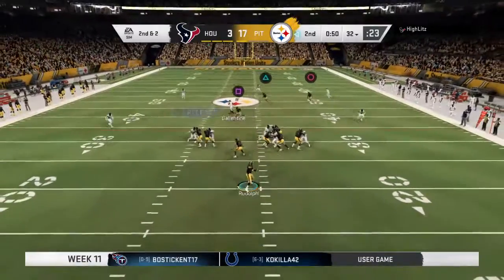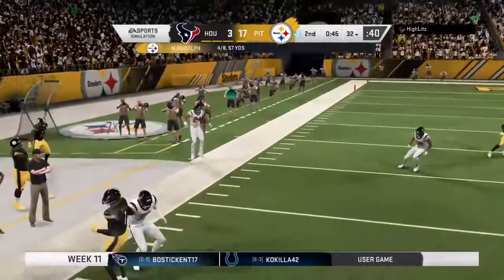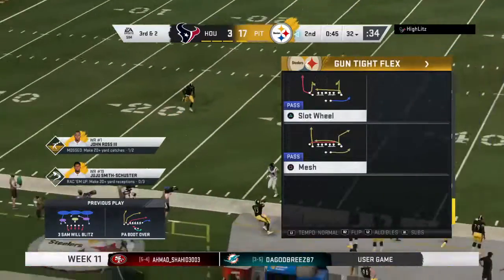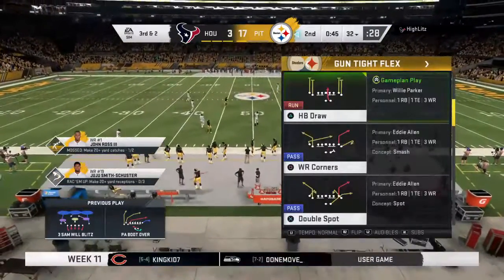They'll try the air now. Here's Rudolph. He's going to launch it for Washington, and that'll be incomplete. Good protection that time, and they couldn't hook up on the long one. Now it's 3rd down. Well, partner, they're not content to run this one out as we head towards the half, trying to hit a big chunk play right there and add to their score.